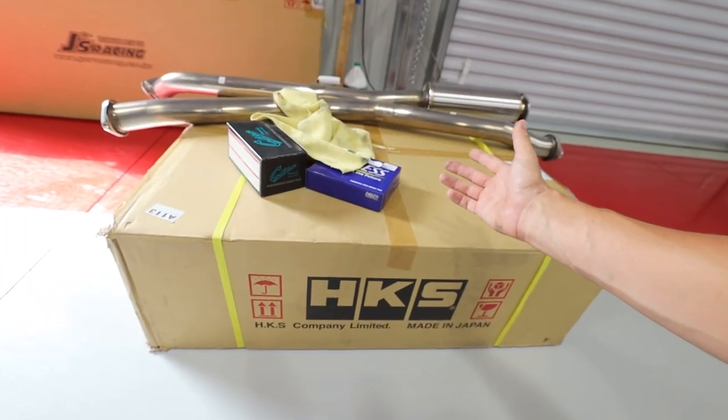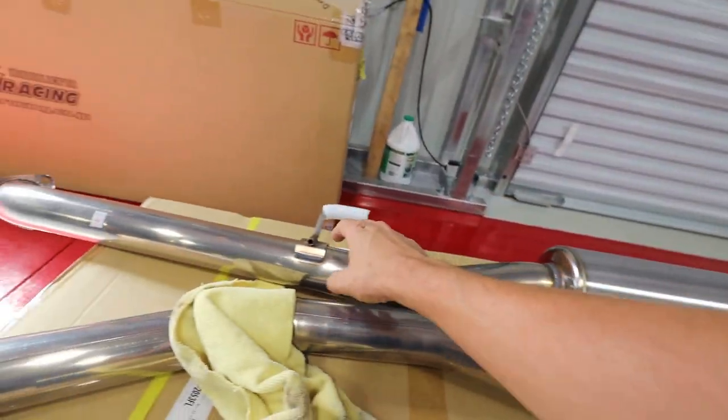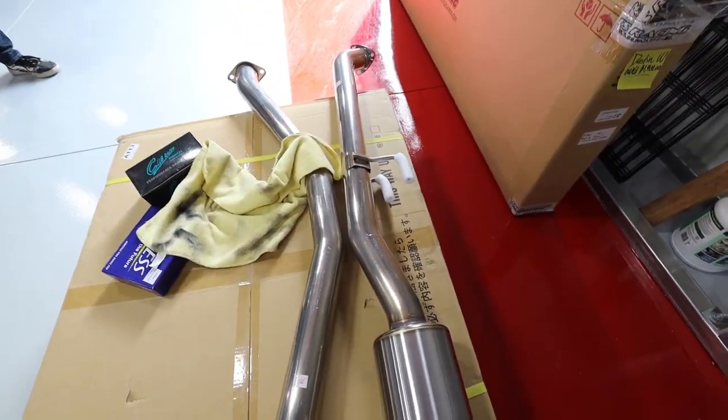And it just makes me want to use more HKS stuff because you always hear about the HKS quality, and you might think they have machines and factories piecing this and welding this all together. It's all handmade, which is crazy, from the welding to the coloring of the tips, from the packaging, from them filling up the resonators and the mufflers. All this is a single piece. This is a single piece. The hangers are a single piece. And they have people that go in and hand weld all of it. It's really freaking cool.